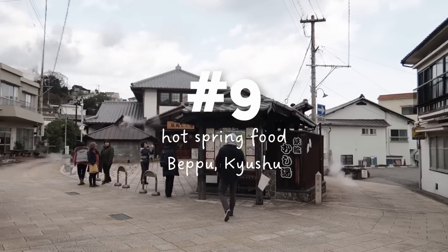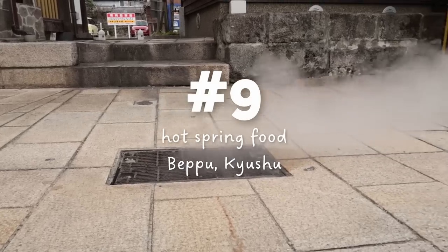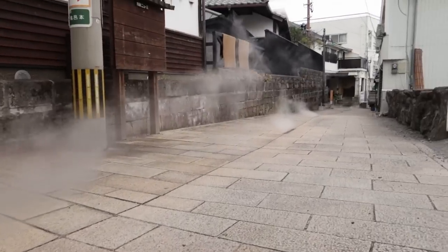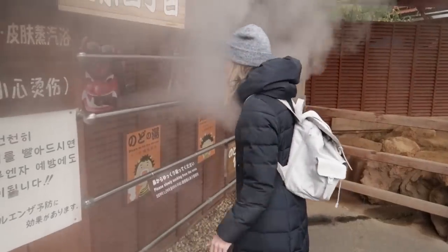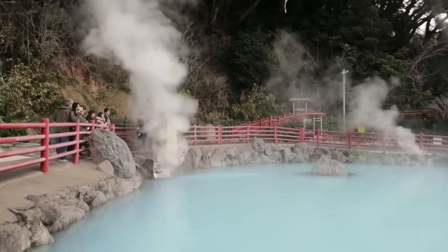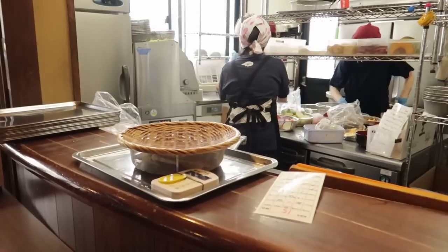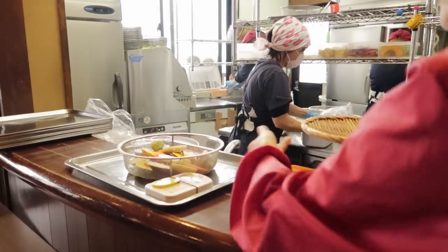For number 9, I've taken you guys to one of my favorite destinations, which is Beppu. It is a town that was built on top of natural hot springs. So these are literally hot springs you see coming out of the gutters, the streets. It's a really great place to come and relax, but of course it's a great place to come and eat. Now if you're any good at foreshadowing, then you probably guessed what we are going to eat, and that is steamed food from the natural hot spring.